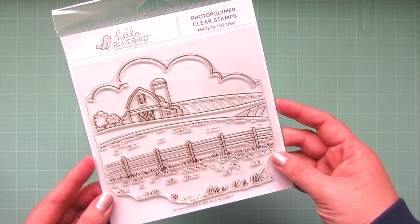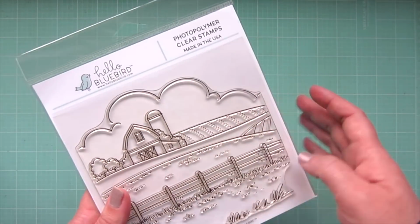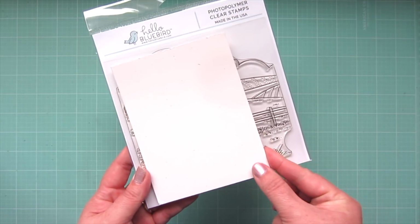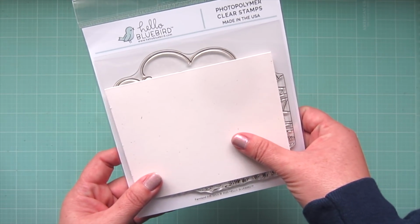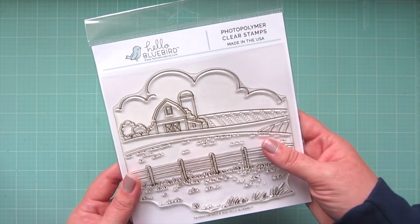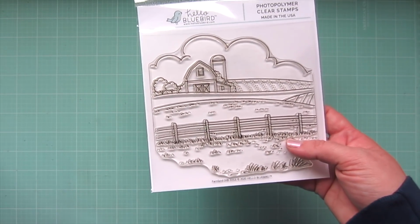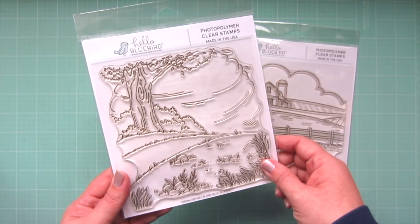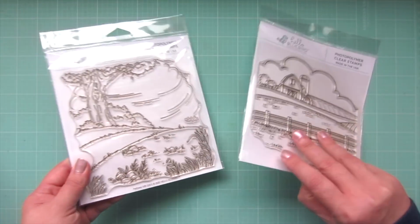So the thing that I'm super excited about that is brand new to Hello Bluebird and brand new to any company, I think. I don't think I've ever seen anything like this before, and it is these large background stamps. I believe they're 6x6. So they're really big. They're definitely larger than a standard size card. So here's just a regular card. So you can see you can fit it in so many different ways. However you decide to cut off the image, you could do so many different things just by adjusting where you decide to stamp your card front, or if you're someone who likes to do bigger size cards, I don't enjoy that, but if you do, these are perfect for you. So there's the farmland one, and then there's also the pathway, which is awesome because this could be used for so many different scenes and so many different images. So both of these are awesome.